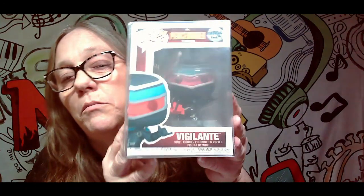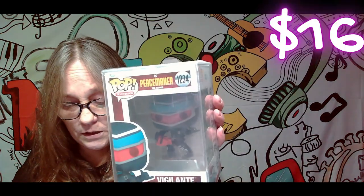All right, ready? Boom! Oh, Vigilante Peacemaker. Vigilante. Okay. All right. Cool. I don't know much about him either, but let's go ahead and check some value. I'm going to assume Hobby DB because I know Funko is really off. So I think that the Hobby DB one is much closer than the Funko one is. All right. So for Vigilante, this one is worth only $16. That's a cool pop, but only worth 16 bucks. A chainsaw in his hand, look.